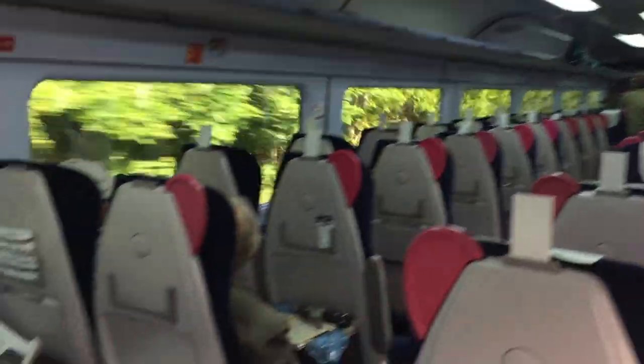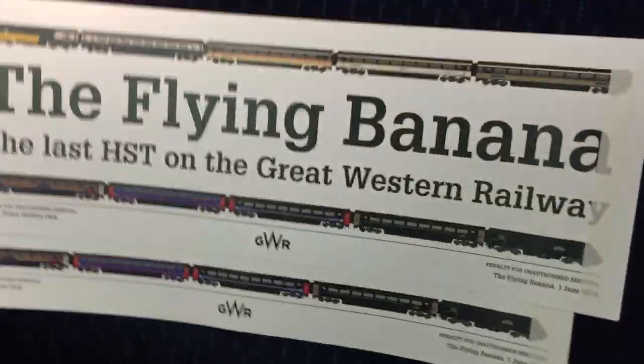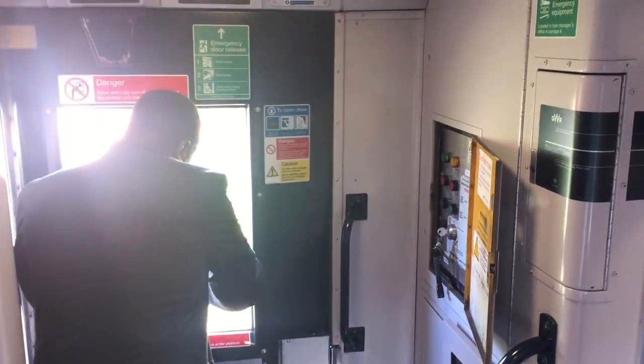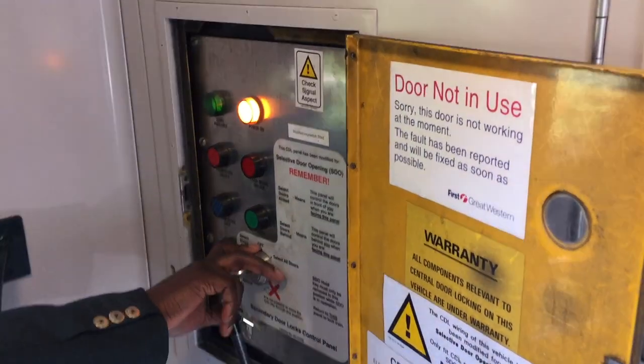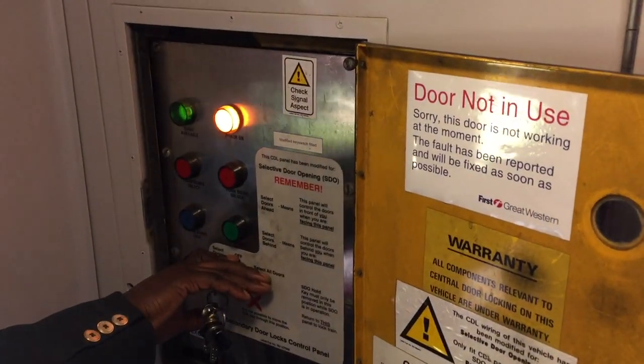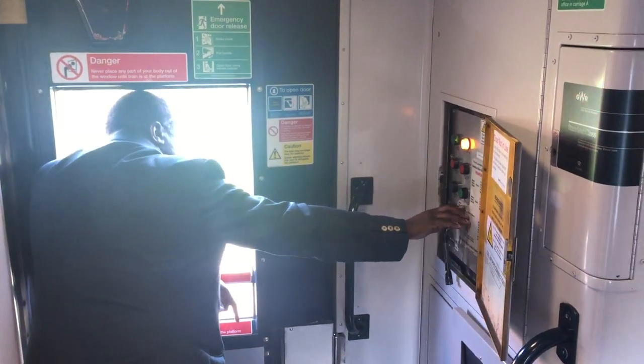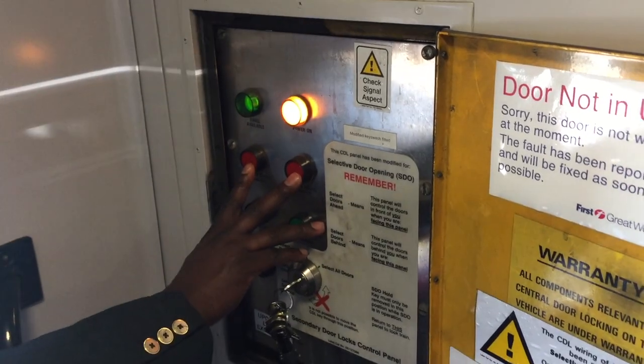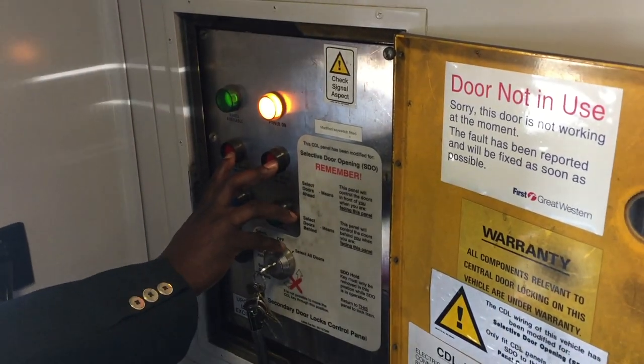For many of us, we knew this was likely to be the last time we might ever travel on a high-speed train on the Great Western. It's a view we've all seen so many times, the train manager preparing to unlock the doors as we arrive into Oxford. It's a sight we all take for granted, but in this modern age of safety-conscious travel, a necessary one. It does make you wonder how we managed for so many years to open the doors ourselves without someone else having to lock and unlock them.